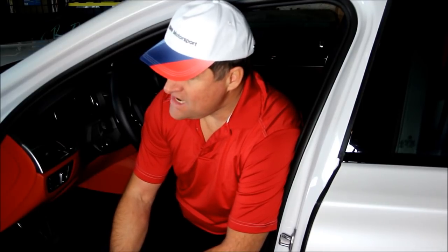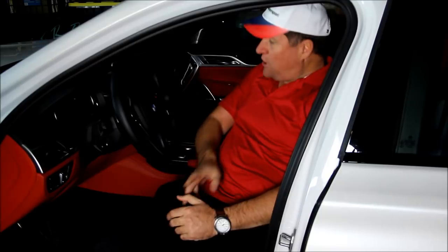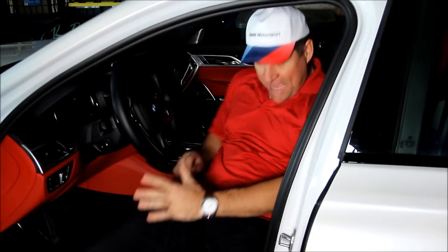Come on inside the new 2018 750i M Series BMW. Now with this particular car, thanks BMW America, there was no holding back, right? Full on leather seats, right? Sports package. When you see the back, you'll understand why Lux clients book over and over and over again.